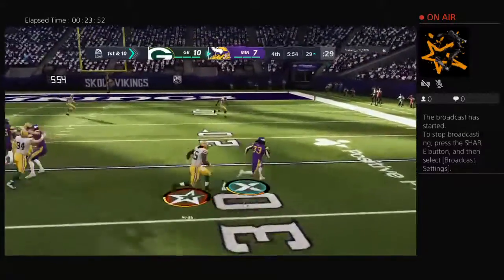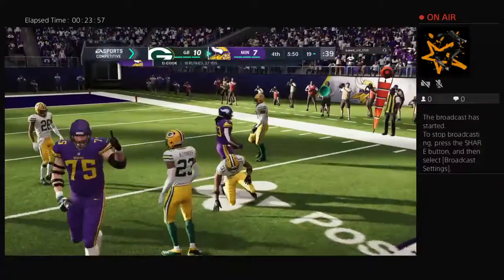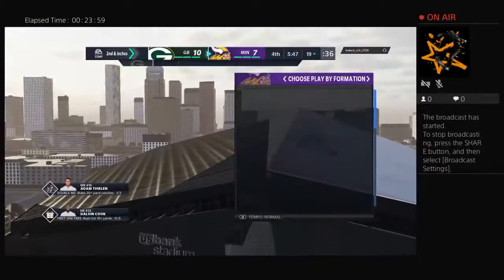A 10th carry in the game for Cook. It'll be a pickup of 10 yards. And it'll be 2nd and very short.